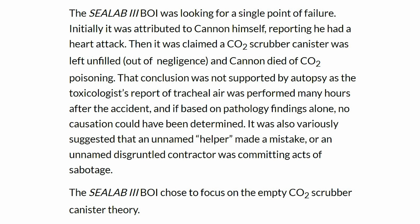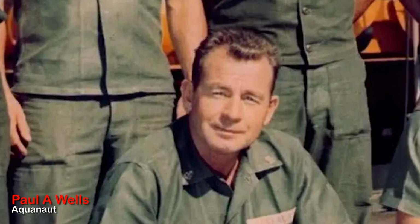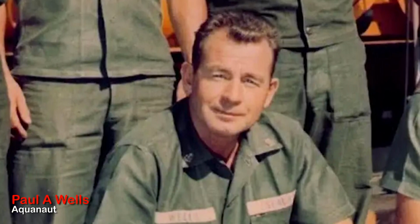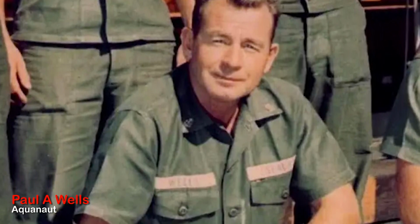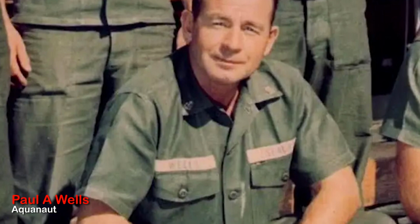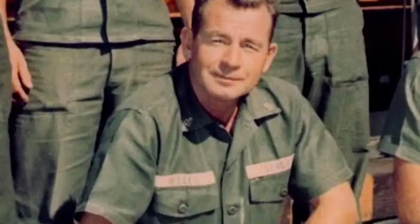Later, they claimed it was CO2 poisoning, and there was an empty canister found, for which they actually blamed Paul Wells. Paul A. Wells was a decorated World War II Purple Heart winner and Marine Corps veteran. So that was the talk of the court martial, and poor Paul A. Wells got the blame for it, and he died thinking that because of his giving an empty canister, his fellow aquanaut lost his life.